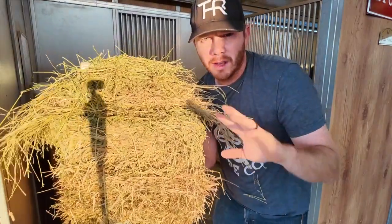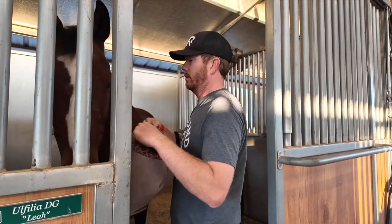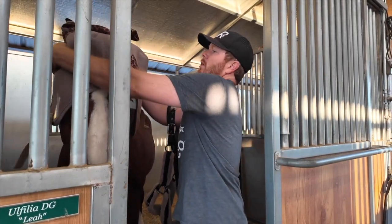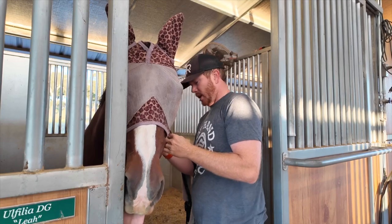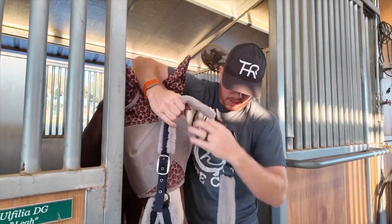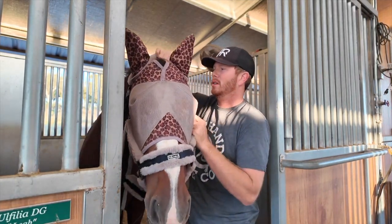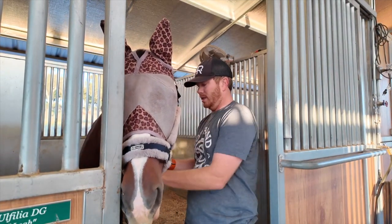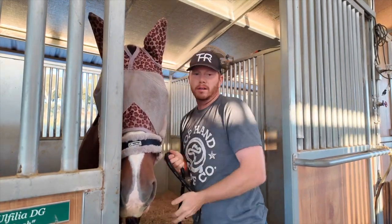Every morning, hay and water, and then we turn them out. Gotta get the queen all ready to go outside. She's gotta have a fly mask on, gotta have her nice, beautiful halter, and then we got a fly sprayer, which she thoroughly enjoys because Miss Leah hates the flies outside. There you go.